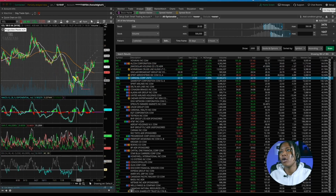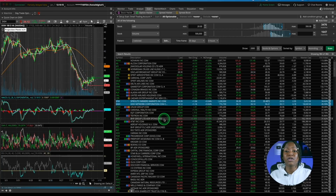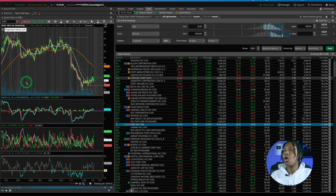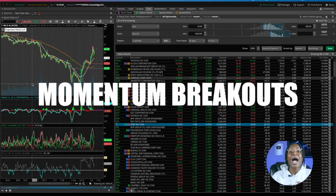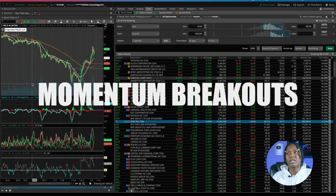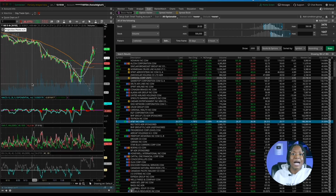So flag and triangle patterns, I love trading these. Look at this, they all fit the same. So yeah, patterns, that's another thing that you can look for, and you can go and just play off of those. Another type of breakout that you can look for are momentum breakouts, and those are stocks that are making higher or lower moves after those consolidation periods, and that could be a yearly high, a monthly high, a yearly low, monthly low, all-time high, all-time low.